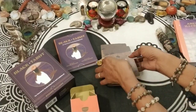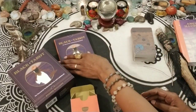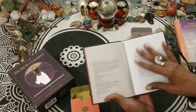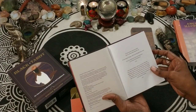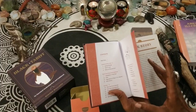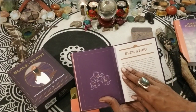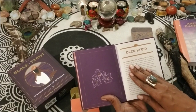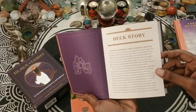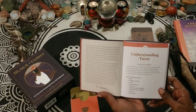Yes, indeed. So we'll set this off to the side for a moment for looking at the shuffleability, but we're now going to look at the guidebook, just see what it has here. It has a table of contents. We have a deck story. She's saying, I've been interested in tarot, astrology, and magic from the moment I was able to read chapter books. I'm going to definitely read up on the deck story here. I love that she has that entry in the guidebook.